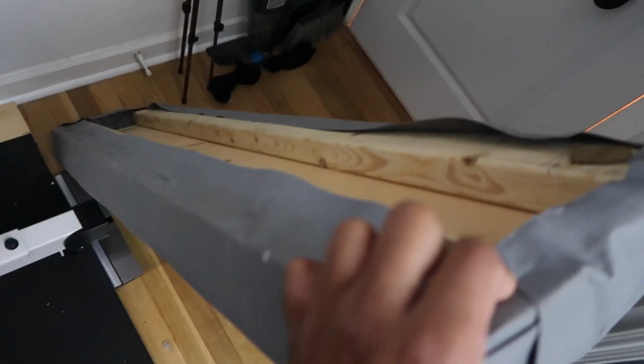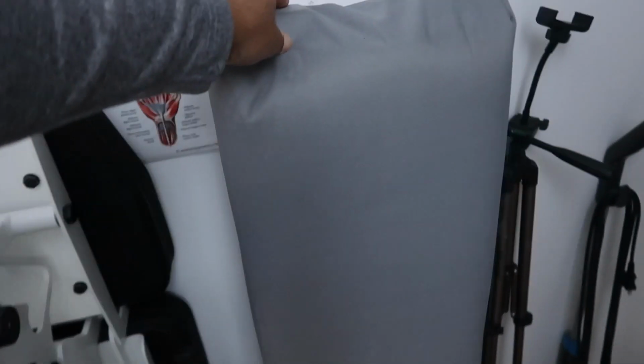bench that I made. It's got some rubber stoppers in the back of it. It's kind of poorly done, but it gets the job done. I do seal rows with that. I'll just stick that whole thing across these bars in the rack, and I can row.